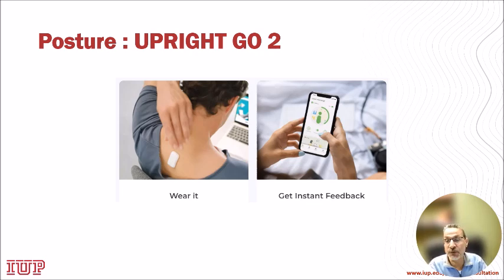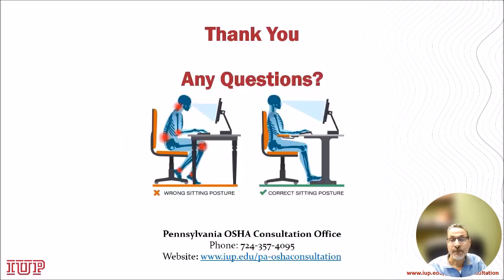However, it doesn't give you readings or quantify the posture, but it gives you an indication and a warning and immediate feedback. It's a very simple, easy system. They're not very expensive. As I said, this is one example of those systems. There are other systems as well.